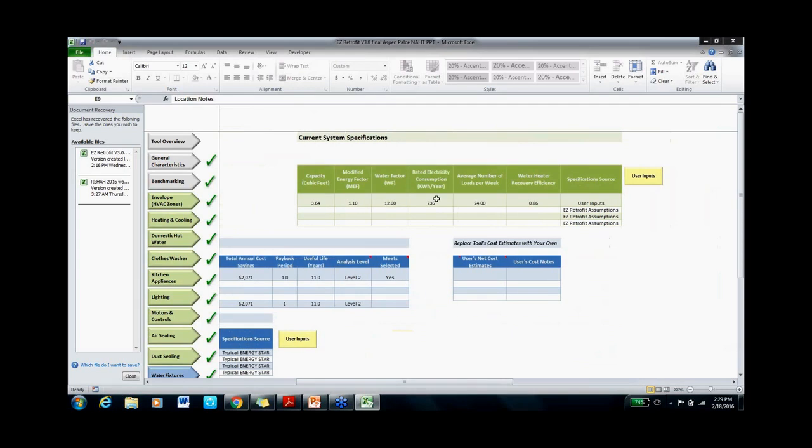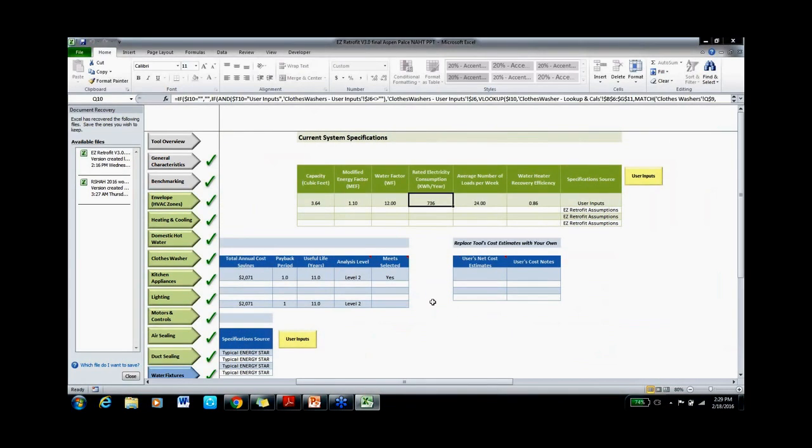And when you see here, now the tool is taking into account your value, and the true consumption of your washers. So you have the ability to change default assumptions for a lot of the systems where you have more specific data.